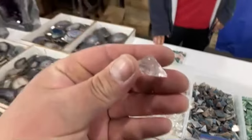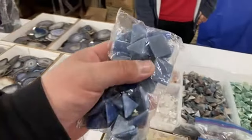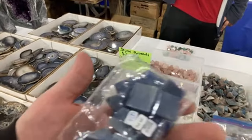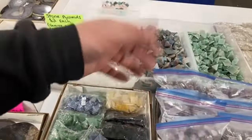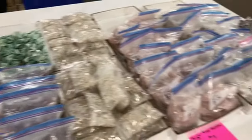I really like these pyramids. These ones are a little bit better. These are like Dungeons & Dragons dice. Yeah, D&D. Since they're not perfectly weighted, you find out which side's always hitting, and that's the number 4 right there. You know what I mean?